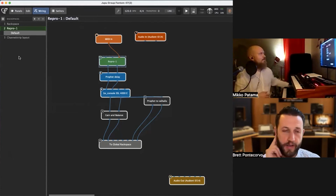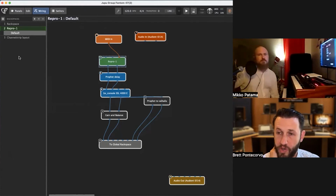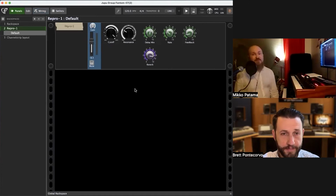So what are you controlling the most when you solo on that? Like what parameters were you modulating there? Pitch? Yeah, so here's the panel for the Repro. All I have mapped here is the cutoff and the resonance of the synth.